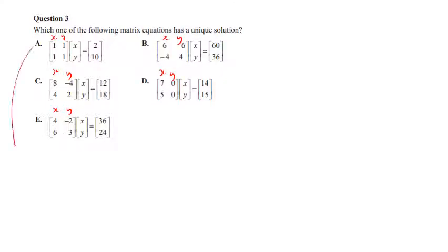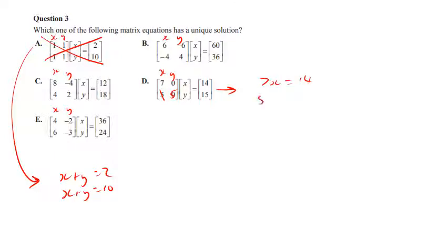So if you look at A, you're saying X plus Y equals 2 and X plus Y equals 10. That's silly. That's not a unique solution. That's impossible. So that was A, and 14% of people said that one. Oh dear. And then let's have a look at D, where 10% of people got sucked in. I think your problem is if that 5 was there, it'd be okay. But at the moment, this equation is saying 7x equals 14, and also 5x equals 15. That's not going to happen. 7x equals 14 means x equals 2, and 5x equals 15 is x equals 3, and you've got nothing for y. No y involved. That's wrong.